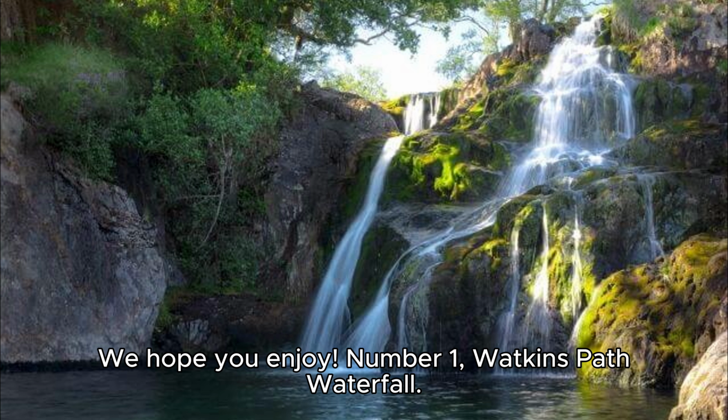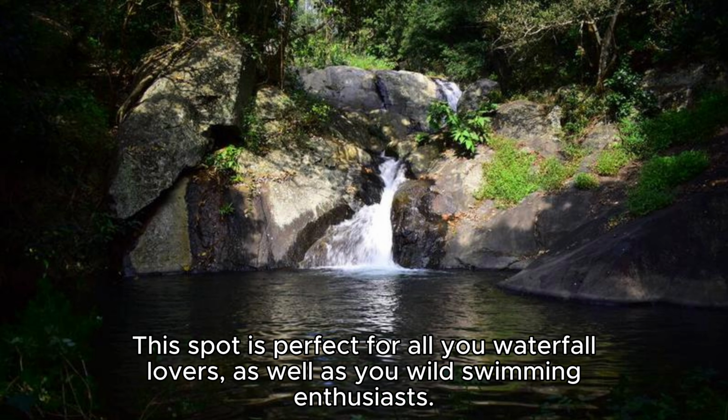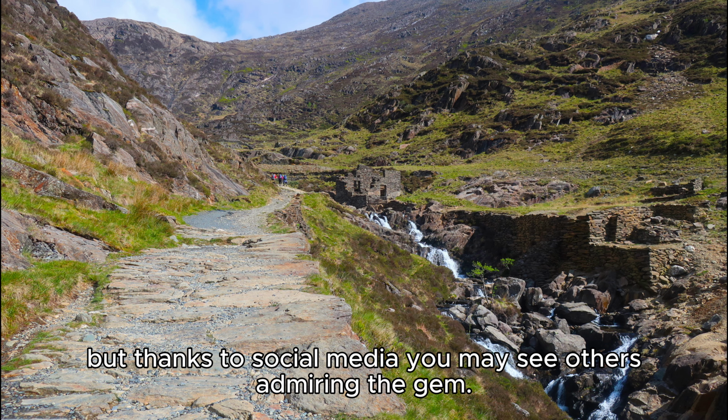Watkins Path Waterfall. Located in the Snowdonia National Park, this gorgeous gem is only accessible on foot via the Watkins Path route. This spot is perfect for all you waterfall lovers, as well as you wild swimming enthusiasts. Despite being in Snowdonia, it is still overlooked by the majority of people. But thanks to social media, you may see others admiring the gem.